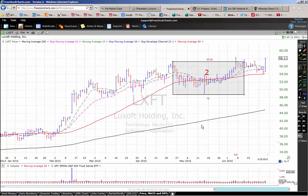Luxoft Holding develops custom software for organizations in the financial, travel, technology, telecom, auto, and energy industries. The stock had been working on this second stage base. We broke above the pivot point in the 57.30 area, only to fail and pull back and retest the 50-day moving average right here.